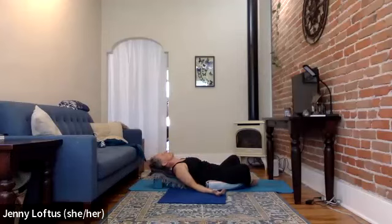Set your arms down. Before you fall into the deep rest of this posture, let's take a couple of deep breaths and or make some sort of soft vocalization from your throat on your exhales. Try different tones, different pitches. Sense the posture.